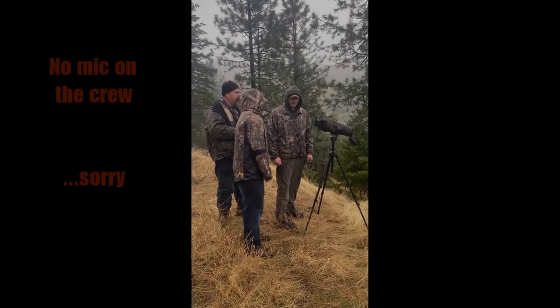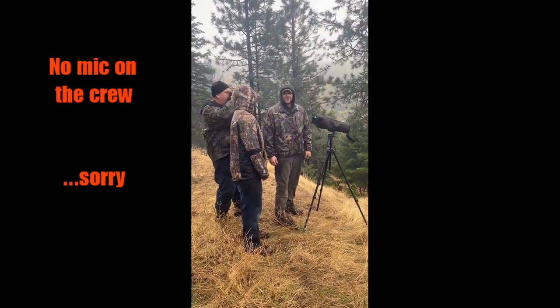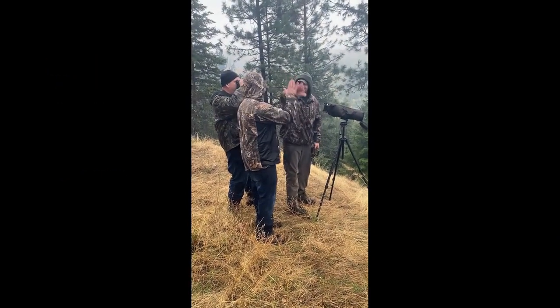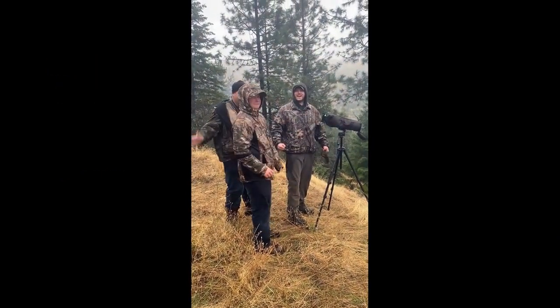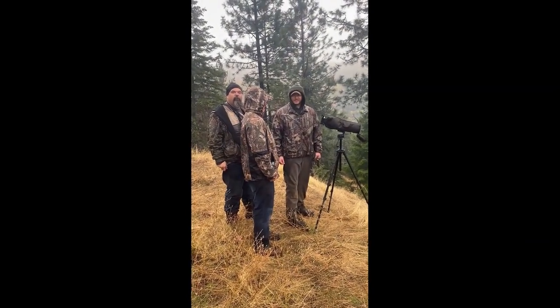Okay guys, how'd we do? Shot, walked 15 yards, laid down, head is on the ground. Think we did it. Think we got it! Yeah! That a boy! What was the range? 342 for the first shot.